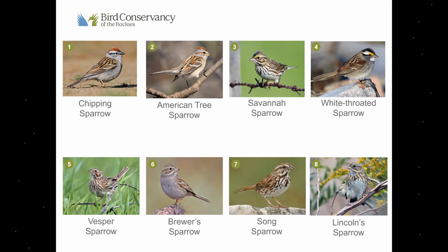Okay, so here, oh, I think I advanced my slide a little too quickly. Maybe the answers were up there. So the answer, number 1 is the chipping sparrow. So again, that rufous crown and black eyeline versus our American tree sparrow with the same rufous crown, but a matching eyeline and that bicolored bill. Number 3 is our Savannah Sparrow. So pretty streaky, like pretty noticeable streaks and that yellow lore or area between the eye.